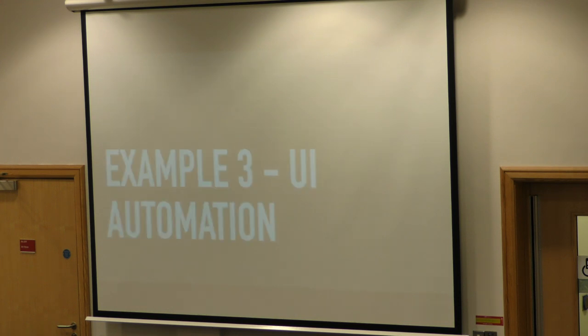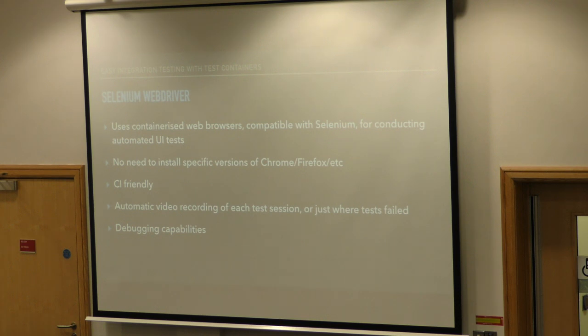And now for an example of UI automation. So we're going to be using Selenium WebDriver, and this will spin up a headless Docker container for either Google Chrome or Firefox. It has features that let you set it to record the session, and only record it if it fails as well, and you're able to debug doing this.